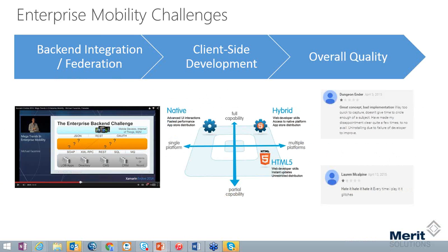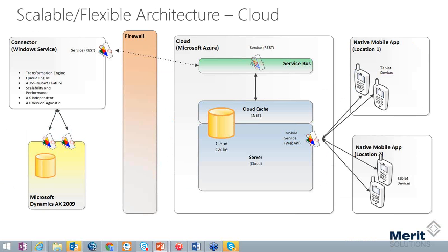On top of that, that's where the customers do not see high value. Customers just want that to work. So how do we address that? Here at Merit, what we are doing, and I'm showing you here one example of our architecture, is that we do have that middle layer that is needed on most of our projects.